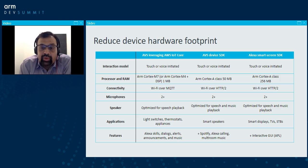Connectivity is Wi-Fi over MQTT, and we're going to talk a little bit more about the MQTT protocol and why later in the call. Whereas the AWS Device SDK and Smart Screen SDK require HTTP2, which is a much heavier library and interaction. And typically the applications that we have in mind for AWS integration for AWS IoT Core are smart home devices such as light switches, thermostats, appliances, where the expectation is more of a voice-oriented, audio-oriented interaction versus full music. And that's where you see the feature set as well, where the AWS integration for AWS IoT Core provides alerts and dialogues and maybe lightweight entertainment options versus the AWS Device SDK and the Smart Screen SDK, which are more optimized towards multimedia and entertainment options.